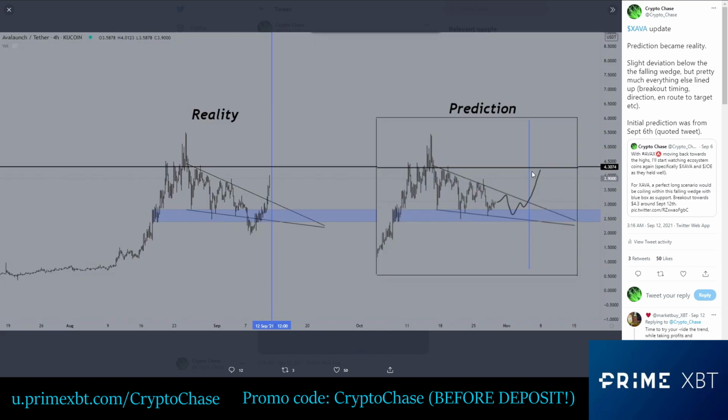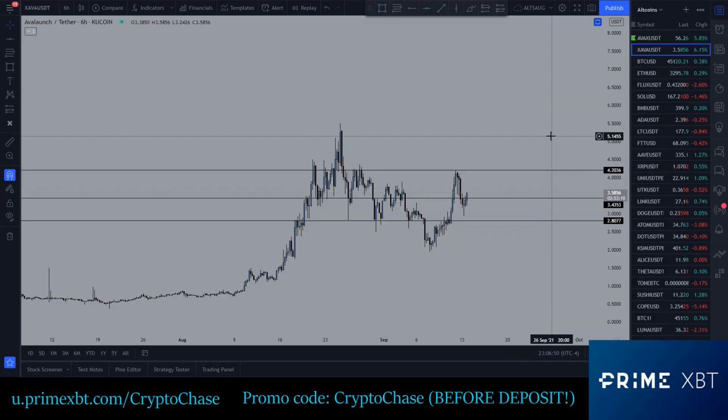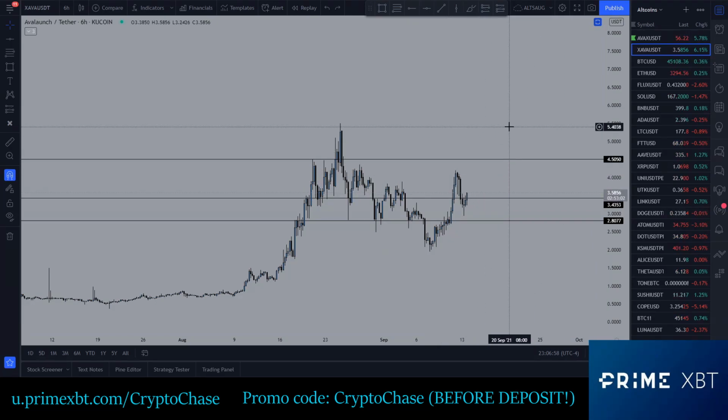And then it did go basically almost to target, 4.30. It went to, let's see, 4.20. So I was off by 10 cents or whatever. But, again, I was locking in profit along the way, as usual. So that's that one. Okay, let's move to the last one.